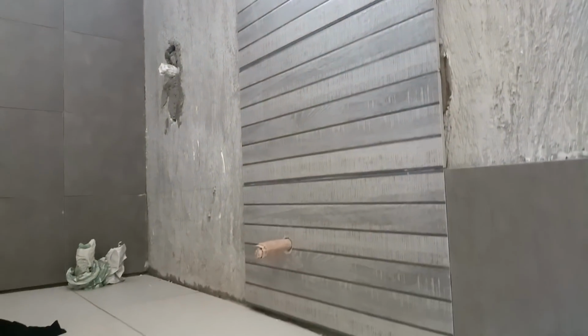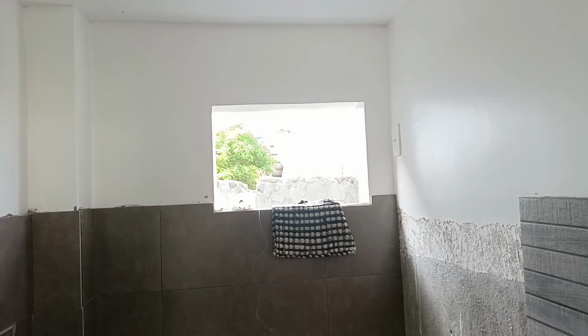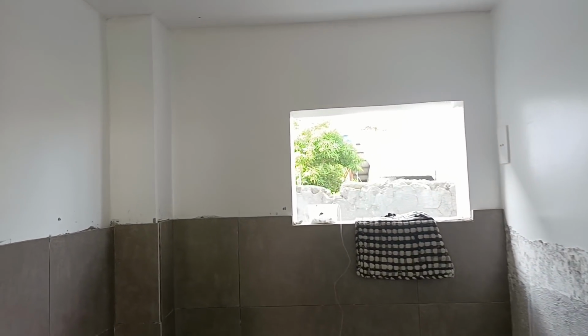The sink's going to go here. This is where the sink is going. It's going to look just like my bathroom in there. Toilet here, and then, of course, the shower area here. The window is going to push out. We're going to have the hot and cold here. But I don't know how well it's going to work initially because I don't know if I'm going to have the water pressure to activate that.